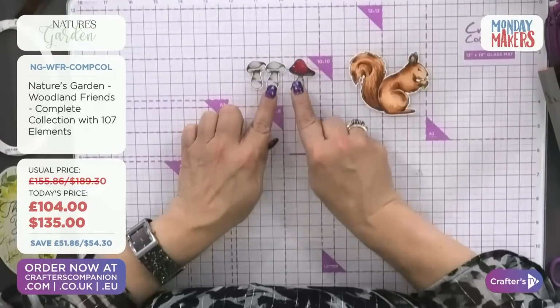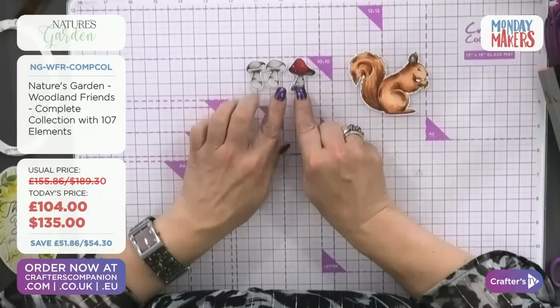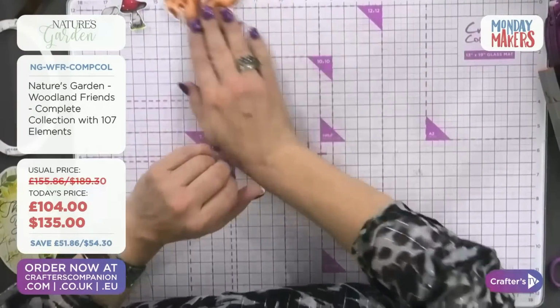I've also used as well some of the extra elements in there, the mushrooms. I've coloured the mushrooms in, and that lovely toadstool. It's absolutely beautiful, ready to put together.